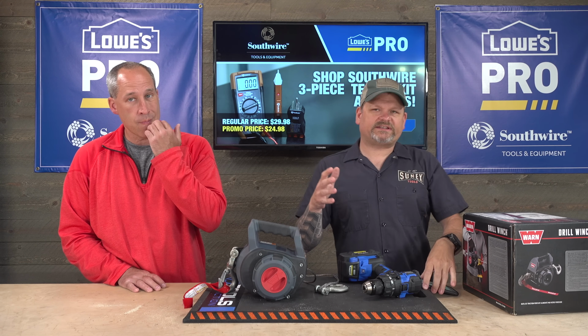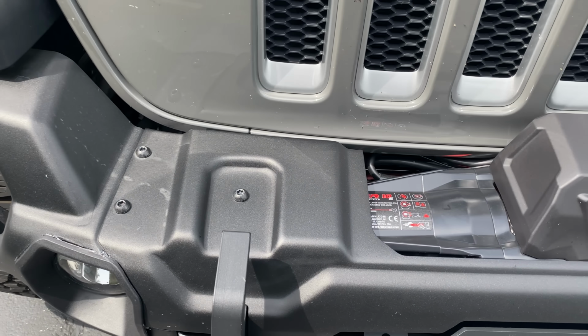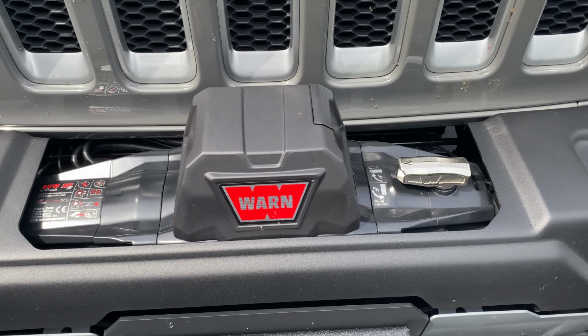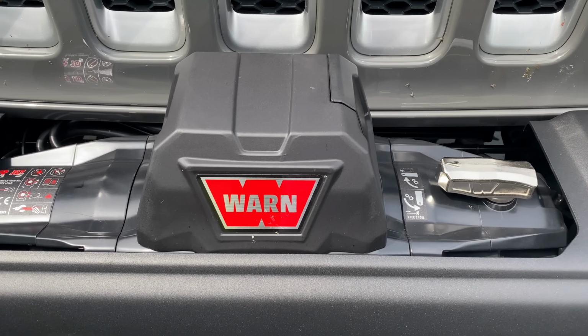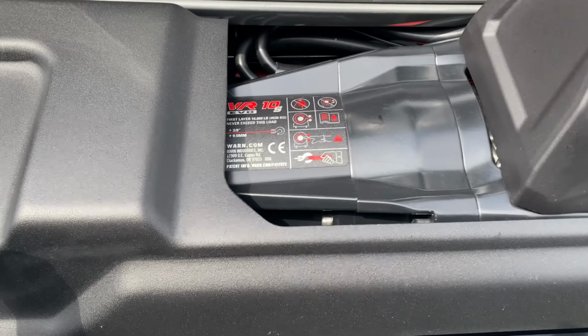So another winch that I just installed on our Jeep Wrangler, you guys, is the Evo 10S, right? That's the one that's right on the front. Yes, that's nice. We did a bumper. We're going to talk about that bumper in a separate video, but I just wanted to put a winch in there, and it was just perfect. It's capable of 10,000 pounds. That's wireless. Huge. Awesome.